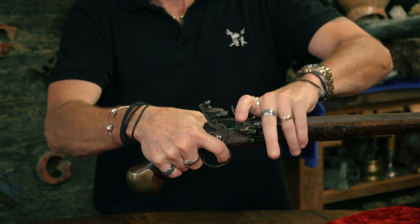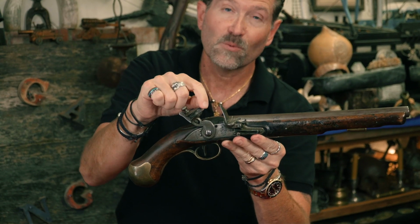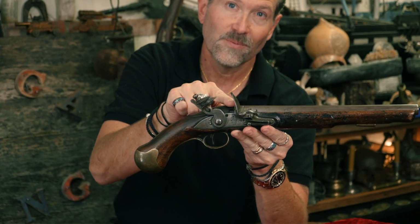You put your priming powder in there. You put the frizzen down. Now you're into your firing stage. This is what we're going to demonstrate outside. What happens when I pull the trigger and this rock hits the hardened steel. You're going to see some literal fireworks. Cool stuff. Amazing. So let's go do this.